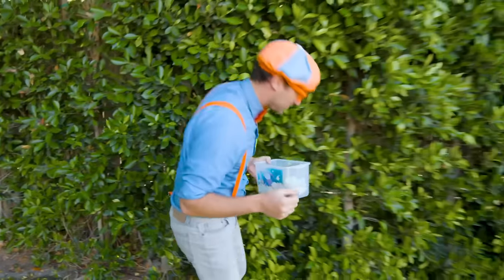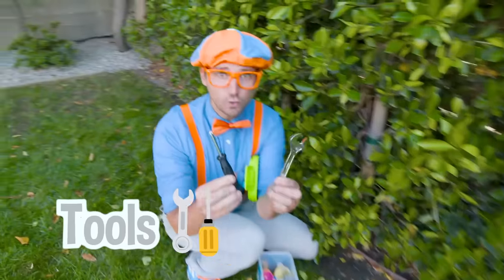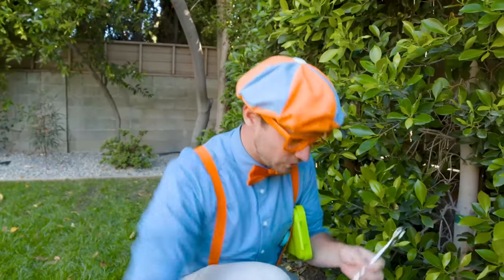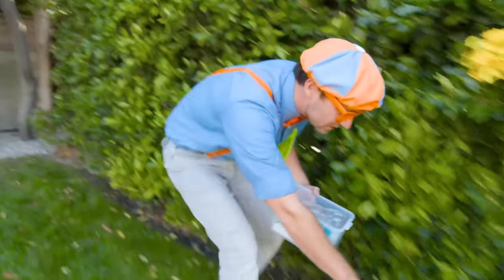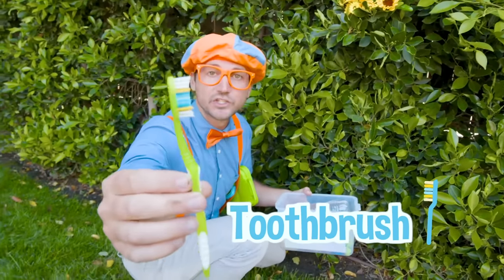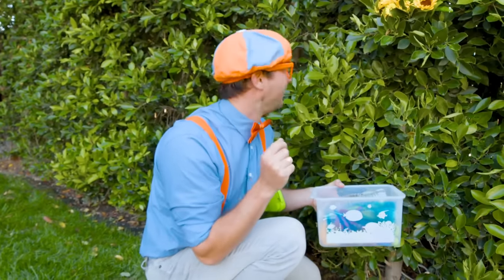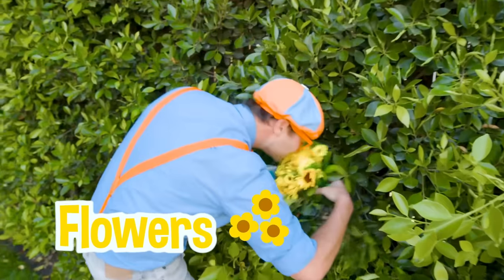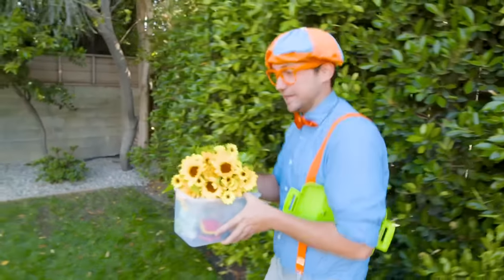Whoa, what else is around here? Whoa, check it out. Yeah, tools. I love building things, especially with screwdrivers. And wrenches. Oh, whoa, down here, another thing we can see if it sinks or floats. Yeah, toothbrush. I love brushing my teeth. Yeah, and get them nice and clean. Whoa, hey, some flowers. Oh, they smell so good. All right, okay, let's take them over here.